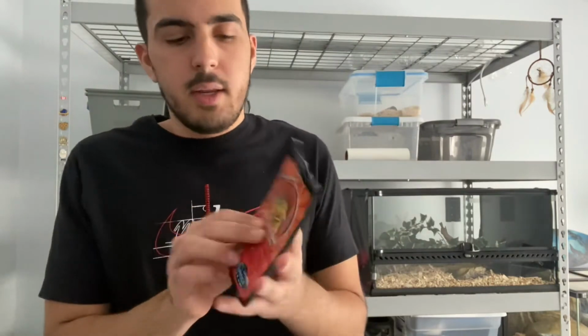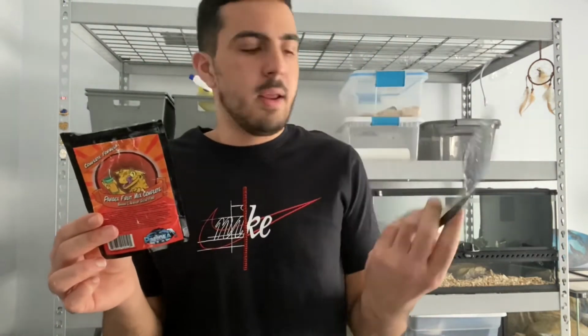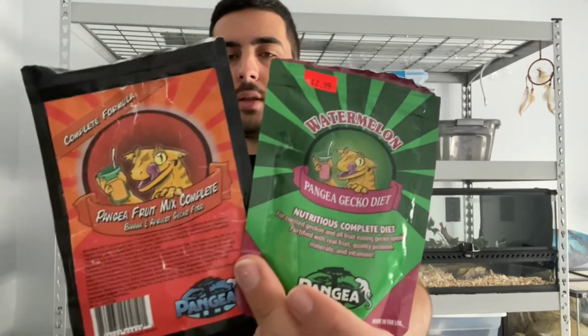And this flavor right here is banana and apricot. So that one was banana and papaya. This one, banana and apricot. It's another pretty good flavor. I would say my gecko likes this one more than the banana and papaya one. We're just about finished talking about Pangea, but the top 2 flavors of Pangea would be these 2 right here. And this one is clearly the winner for my gecko because she absolutely loves it and she eats it all the time.